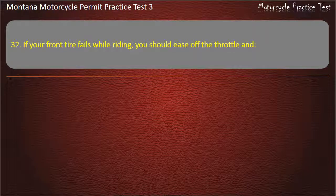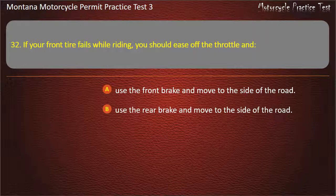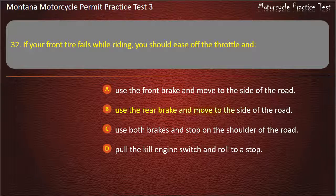Question 32. If your front tire fails while riding, you should ease off the throttle and use the front brake and move to the side of the road. Use the rear brake and move to the side of the road. Use both brakes and stop on the shoulder of the road. Pull the kill engine switch and roll to a stop. Answer: Use the rear brake and move to the side of the road.